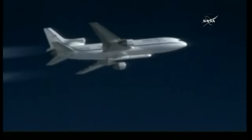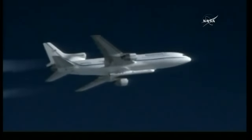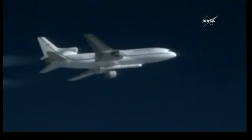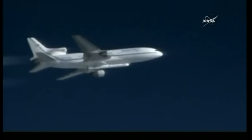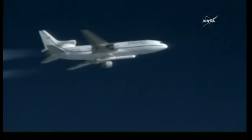LT, stand by as you guys reacquire heading. LC PLT, copy. LC Peg is go for launch. PLT, LC is go for launch. PLT confirm. LC PLT confirms go for launch.